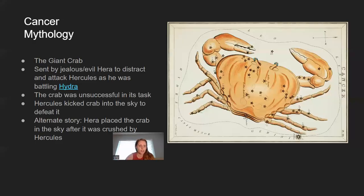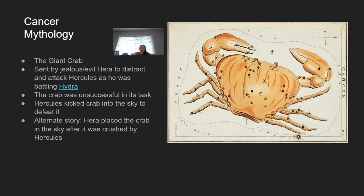All right, so Cancer mythology, kind of interesting mythology actually. Cancer mythology is the giant crab, which you can see here. This crab was sent by Hera during, well, we'll get into Hercules when we talk about some of the other constellations. I believe he has alignments to maybe Sagittarius, Capricorn, Aquarius, but I could be wrong, so don't take that as gospel. But anyway, Hera created this giant crab and sent it to kill or distract and attack Hercules while he was battling Hydra so that Hydra could survive. But Hercules was a very, very strong demigod, and he was able to defeat this crab really, really easily.